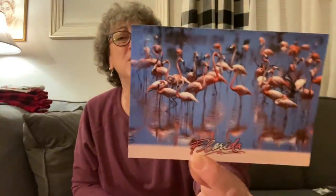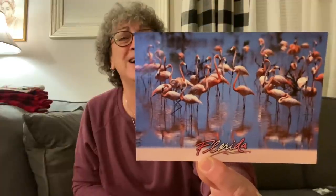Oh my God, two of my favorite things. It's a postcard from Florida with flamingos on it. Look at that, I love it. And my second favorite thing, manatees. I love manatees. My name is Stephanie. I love your Dollar Tree hauls. They are the best. I hope you have an amazing Easter. Sincerely, Stephanie. Thank you, Stephanie.